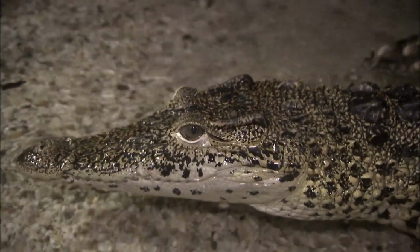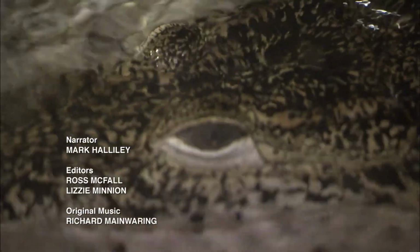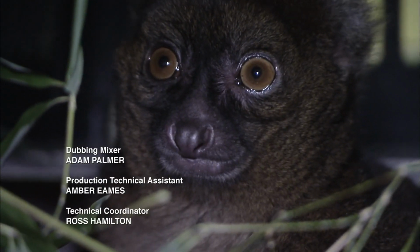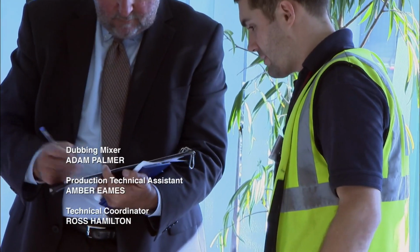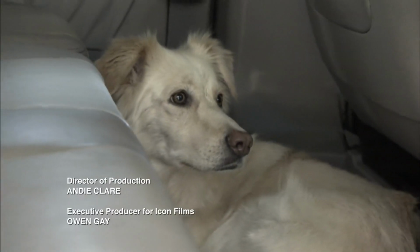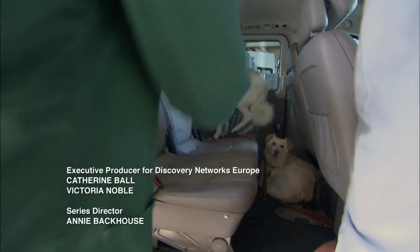Spice, the Cuban Croc, is now back in her renovated enclosure. The Bamboo Lemur is settling in well to a zoo in Kent. The private jet pooches passed Ross's vigorous checks and were chauffeur-driven home.